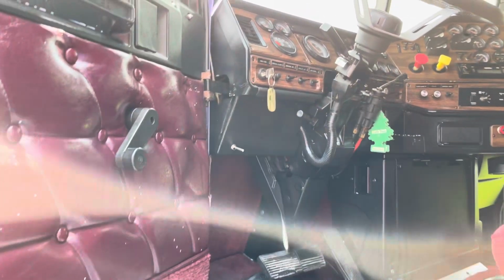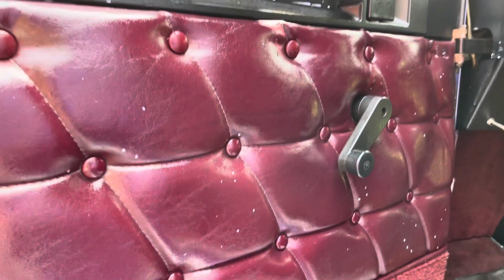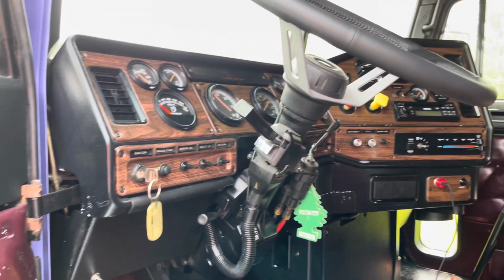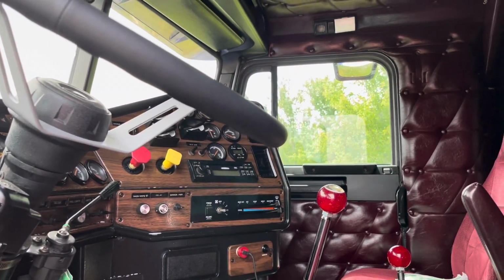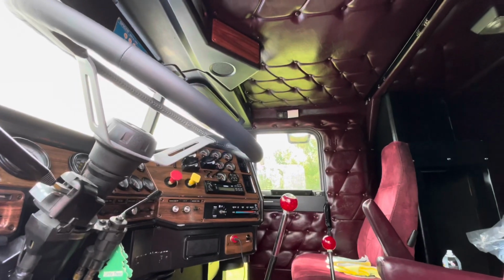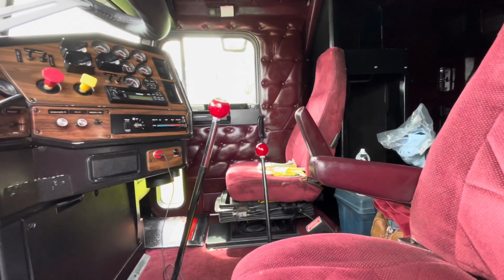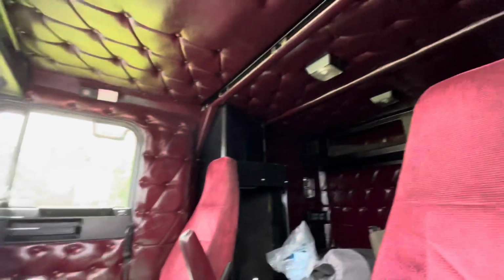It was built for the Great American Ice Company in Tulsa, Oklahoma. Where was it built? St. Thomas, Ontario, Canada, at the Freightliner plant. It had large Made in America lettering down the side, which Leslie and I both thought to be hilarious because it had the Transport Canada sticker on the door jamb. So it was really false advertising.